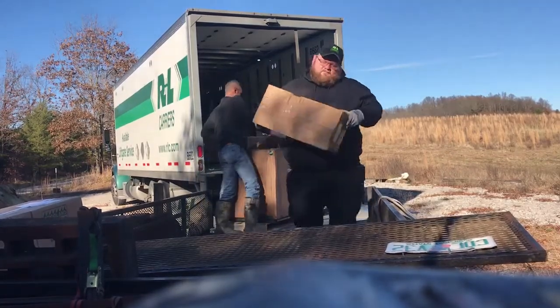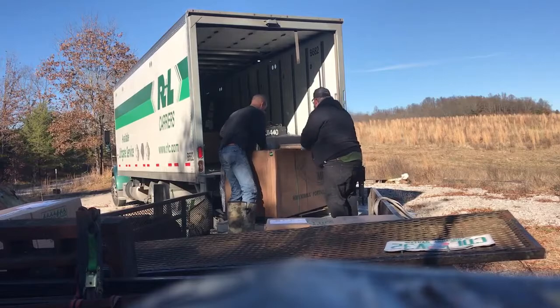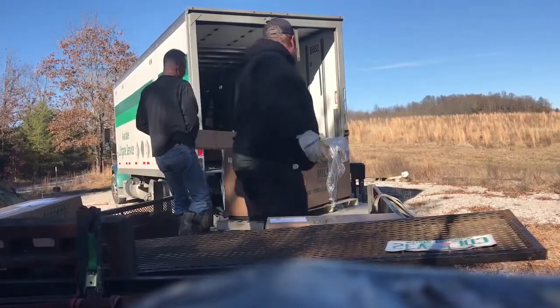The entire shipment, including the trailer, the sawmill, and extra accessories that Philip ordered, is quite the shipment, weighing in at 2,199 pounds.